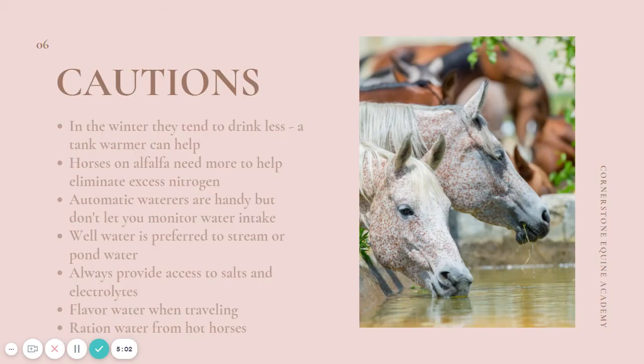So, cautions when it comes to providing water for your horse. You should always provide as much free fresh water as possible. In the winter, they will tend to drink less, just the same way we do. We don't want to drink cold water when it's 10 degrees outside. Likewise, if they've got a bad or cracked tooth, that cold water will be painful on it and they will drink even less. A tank warmer, you get them for buckets or for the big troughs in the field, can help encourage them to drink more.